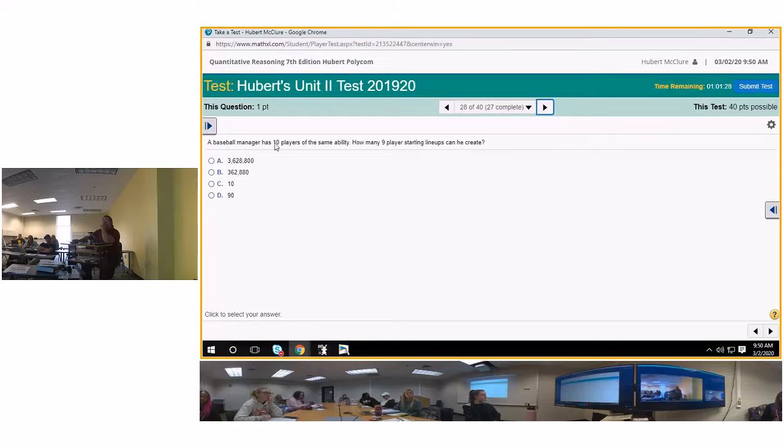A baseball manager has 10 players of the same ability. How many 9-player startups can he create? That's a combination because it says same ability. But don't you bat in a certain order? Okay, yeah. I don't know. This question is kind of vague. Write this one down, number 28. We may miss this one because I think, baseball manager, you have to bat in a certain order.